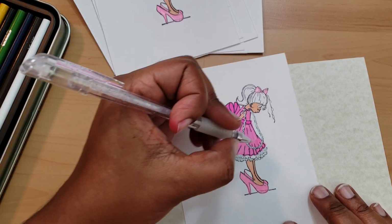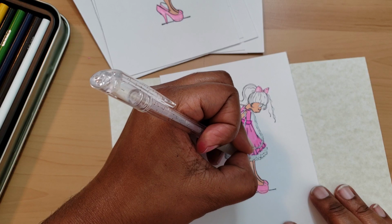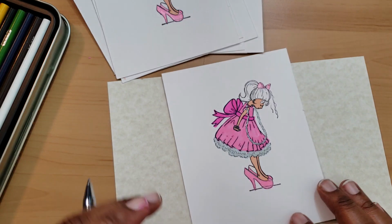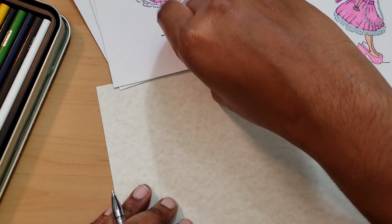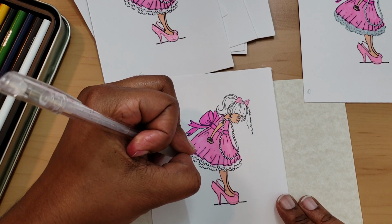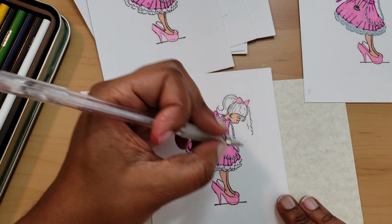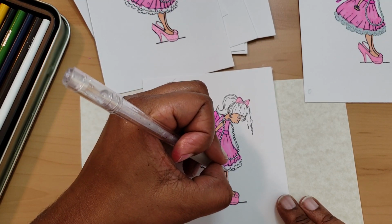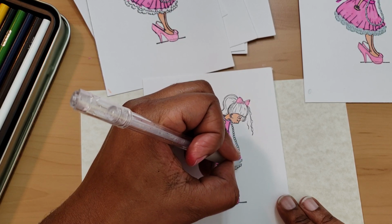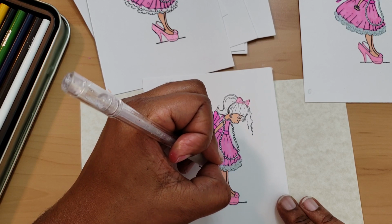I am torn with this hair. If you've noticed, some of the girls have two different skin tones. And I just wanted to make it all the same color to be easy for me. But I am torn. I'm thinking I'm going to give her yellow hair, because I think it would look cute with yellow hair. But then I want to give all of them just brown hair. So I think I'm going to just do brown, because there's a lot of brown-haired girls in the world. Not everyone has to have yellow hair, right?